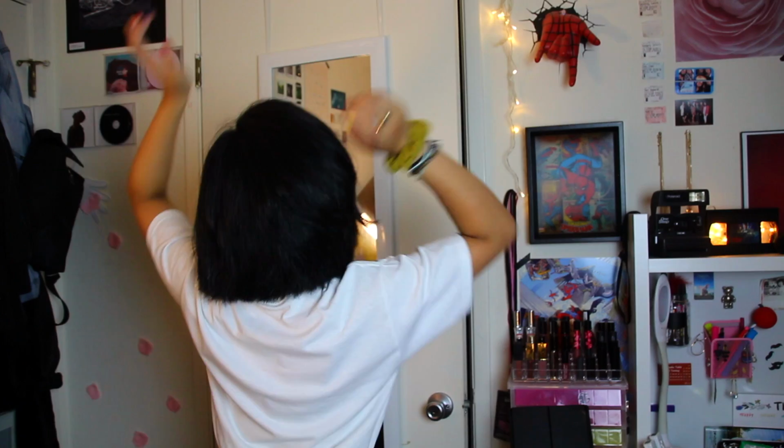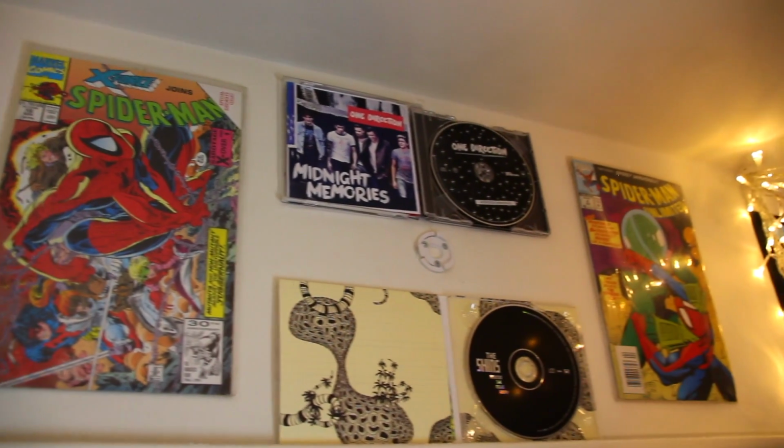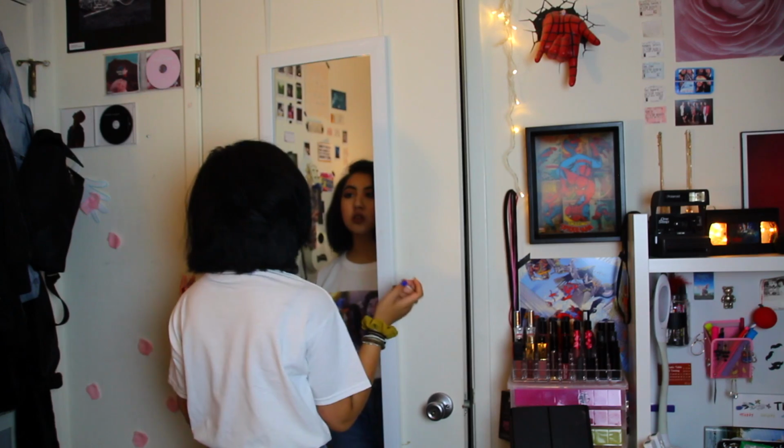I don't know yet. Up above here, I have two Spider-Man comic books and the Shins CD and a One Direction CD. I have a very weird taste in music. I have my little beret. I love this thing. It's so cute. And then on my closet door, I just have this really big white mirror that hangs off of it. I think this is from Target. I don't actually know.